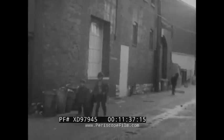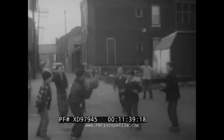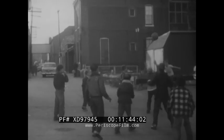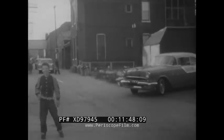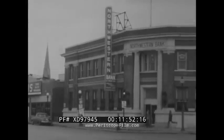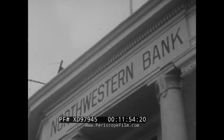A demonstration in St. Louis of a problem confronting every major city in the country: inadequate recreation facilities for children, especially in the older, more run-down sections. It's a problem that gets a lot of talk and very little action usually, but not in the case of officials of the Northwestern Bank.